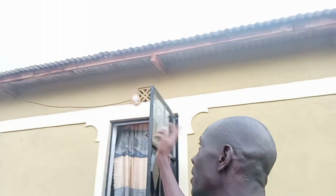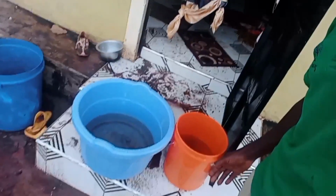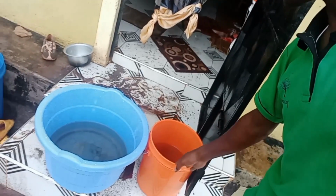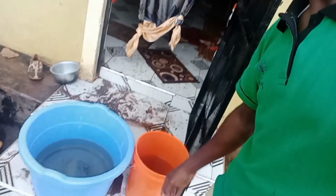So this gutter here is something that I would recommend, that she has gutters, and that would help to get some water. Because despite the heavy rain, this is the only water you can see that has been harvested. This here didn't even fill up the basin, and a little water in the bucket. So that is it, a recommendation I would love to make.